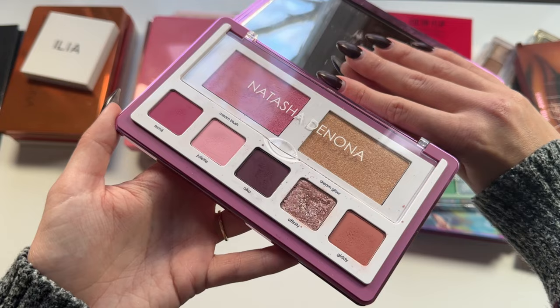This is also kind of like a holiday palette for me. Kind of like a special event palette for me. Whenever I do looks with it, I feel really, really beautiful and gorgeous. Drawer number five, you guys. Drawer number six only has individual shades. So this is the last of the palettes.